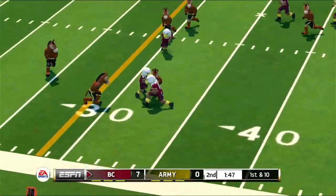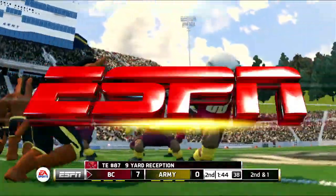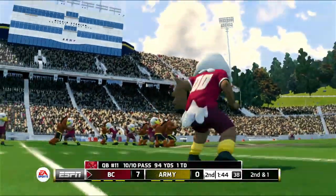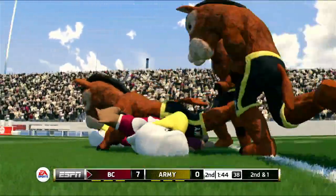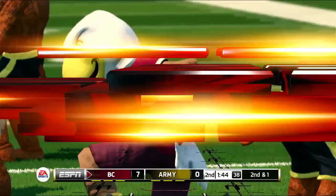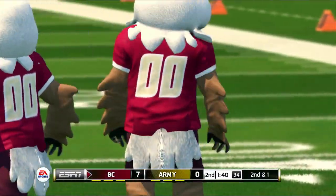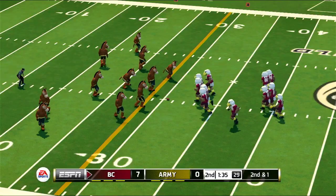Quick throw. Not a bad little play there. Yeah, this is a nice job by the quarterback reading the coverage and delivering a very catchable ball and allowing his receiver to come up with a nice gain. It's second down now, and they're just a few feet away from that first down marker.